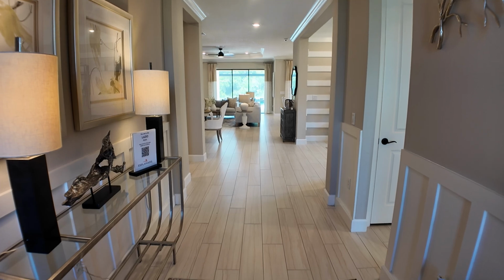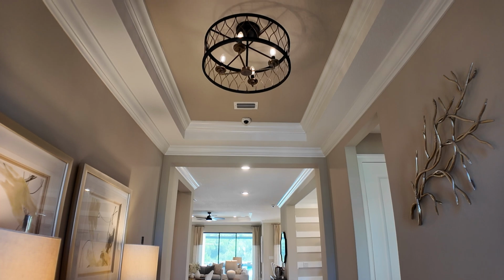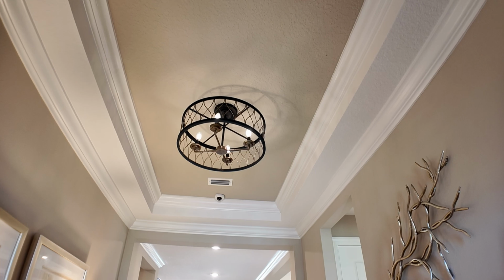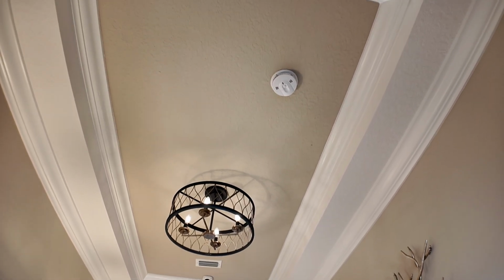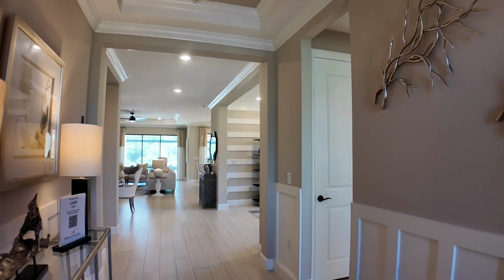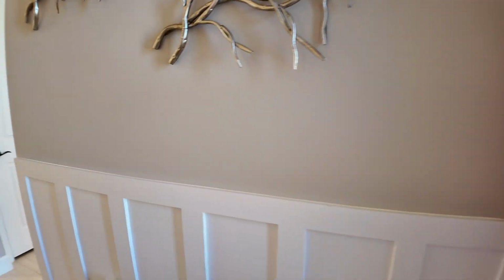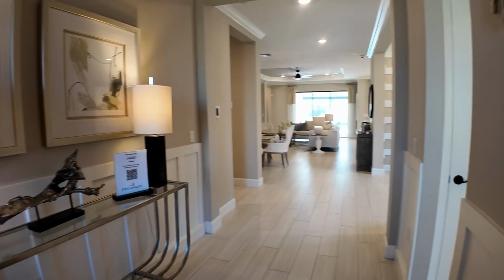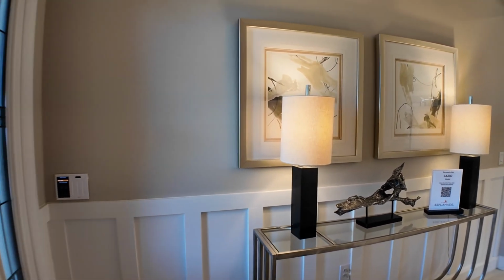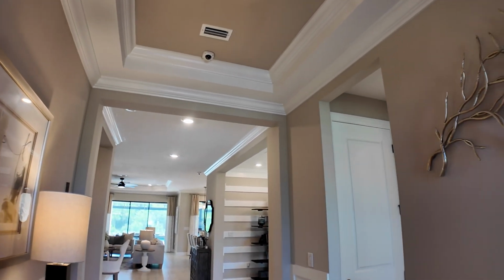So as we come into the main entryway area, it's a little hallway slash foyer area. These ceilings are 9'4" ceilings, so they're very open and just grand and spacious. They've trimmed out this tray ceiling here with some crown molding. And then here on the sides of this hallway, they've added some wainscoting, which is definitely something that I recommend doing post-closing to really help give your home a more elevated feel and not feel so builder grade. And it's definitely something that's easy to add post-closing.